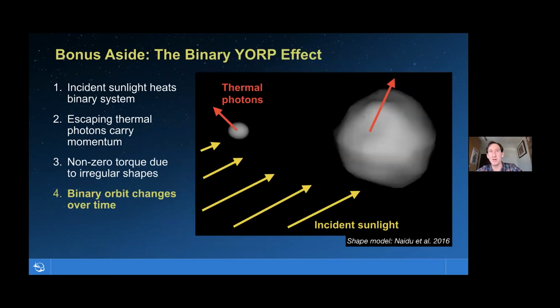There's a bonus aside here on the binary YORP effect. It's conceptually the same, it just applies to a binary system where you have incident sunlight heating this binary system. And this is actually a real shape model of Didymos. We don't really know what Dimorphos looks like. It's just an ellipsoid in this image, but you have your incident sunlight heating the surface, thermal photons being re-radiated in non-parallel directions. You get a non-zero torque on the system where essentially the secondary serves as a lever arm as a way to torque the system. And that can actually change the binary orbit over time. So the binary orbit period is going to change over time due to this binary YORP effect.